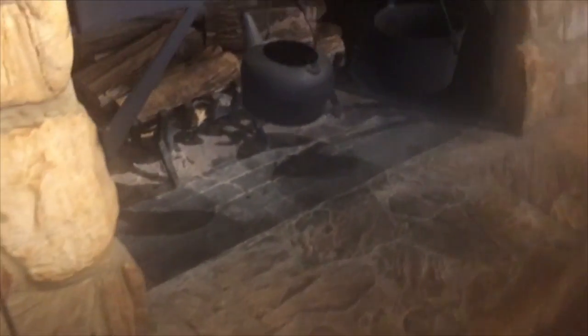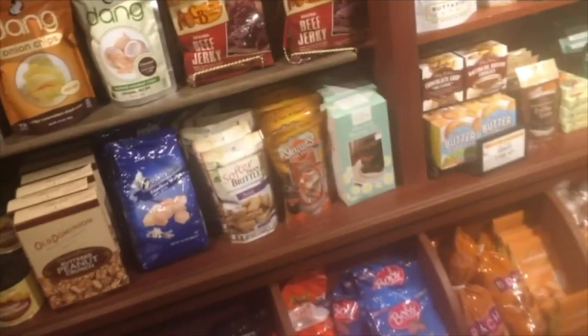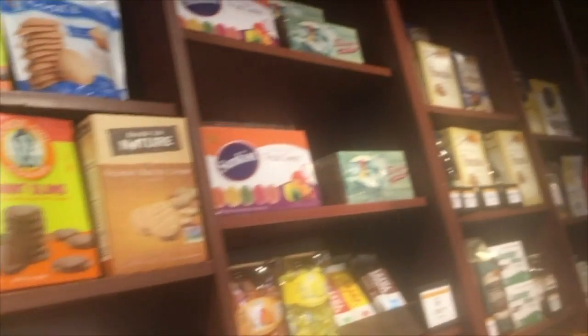We actually have two in our town. Check out this fireplace. I didn't think to turn on my video camera, which is my phone actually, until we were leaving, but I thought you might like to see this little country store that they have attached to all of the Cracker Barrel restaurants in our area anyway. I'm sure it's everywhere. But they have tons and tons of really neat little items.